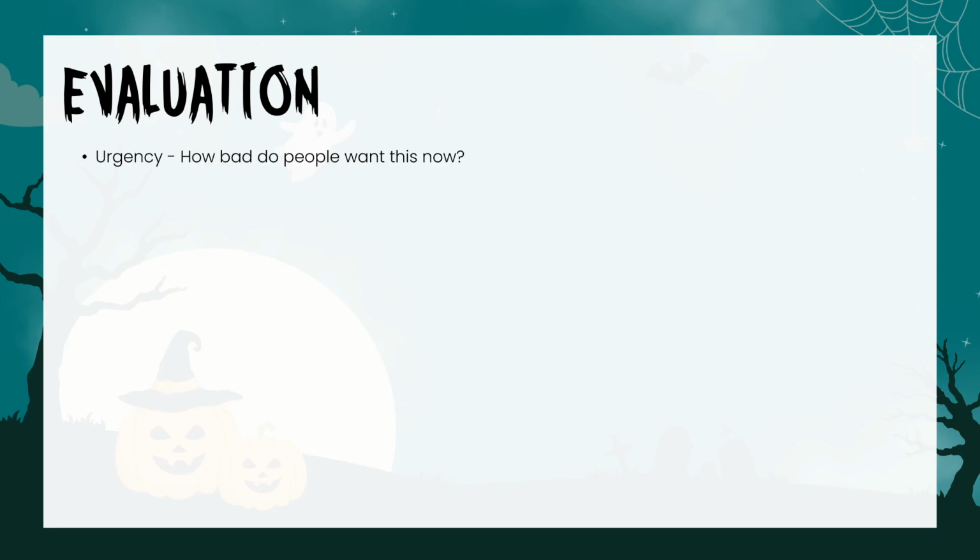Urgency. How bad do people want this now? Well, in this case, people want it bad now because there's a new law, so having a good registration is actually important. So there is a kind of urgency to make it easy for everyone to do a good registration of multiple destinations for their travel expense. Okay, market size, how many people are willing to buy similar solutions? Well, we came up to a nice percentage of the AVAS customers who are willing to buy solutions for this.